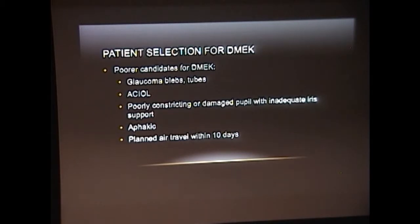If they're aphakic, DMEK has been lost into the back of the eye. And because we're using SF6, they can't have planned air travel within a short post-operative period, or mountain travel, really, for that matter.